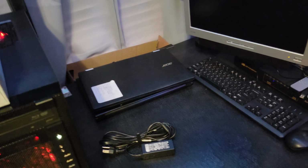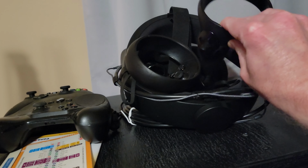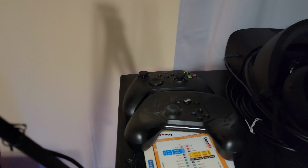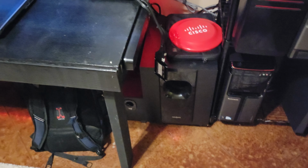There's my Oculus Rift S. Hadn't used it in a while, but it's still pretty fun to play every once in a while. Got my 2 controllers for my PC. One's an Xbox controller, one's a Steam controller. I got my surround sound speakers up here, another pair there. There's one subwoofer there. The other subwoofer's down there behind my leg prop.